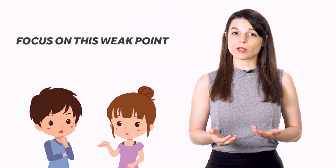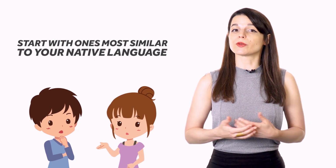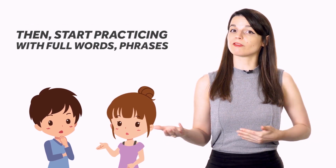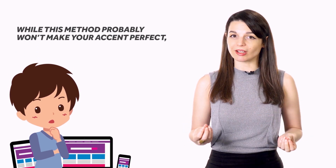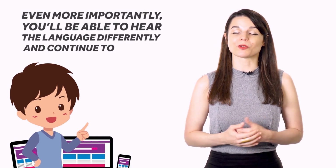So focus on this weak point by learning and practicing how to correctly pronounce each individual sound in the language. Start with ones most similar to your native language, and then move on to the more difficult ones. Then start practicing with full words, phrases, and sentences. Work your way up to listening to recorded audio of native speakers, and try your best to mimic their flow of speech. While this method probably won't make your accent perfect, it will help you improve greatly. Even more importantly, you'll be able to hear the language differently and continue to improve.